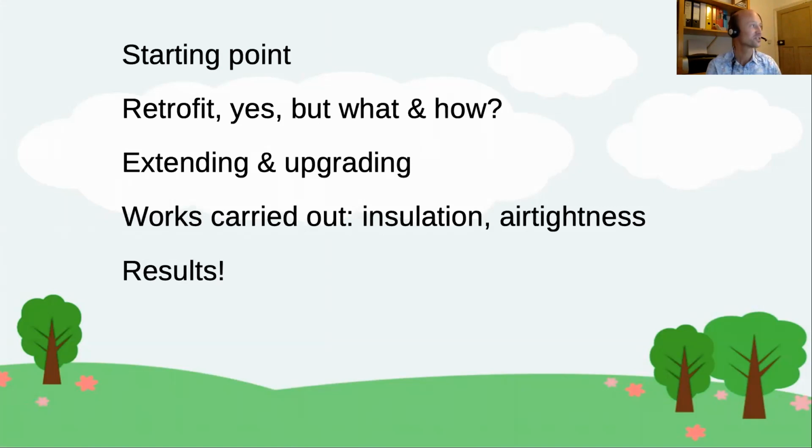I dive straight into the starting point, but I should say this is the outline. I'll talk about our home, how we came to live here, what and how we did for the retrofit, how we went about extending and upgrading our home, and then I won't go into detail on the general build, relaying the details of the actual build, but I will focus on the eco aspects of the home, namely the insulation and the airtightness. That includes ventilation. And then I'll show off by showing you some results.